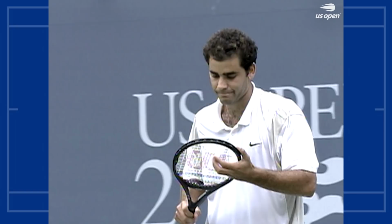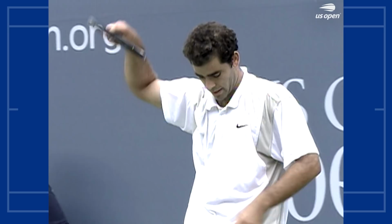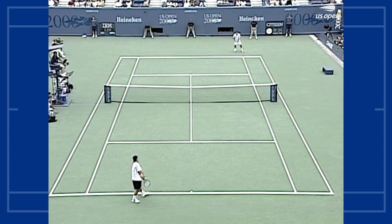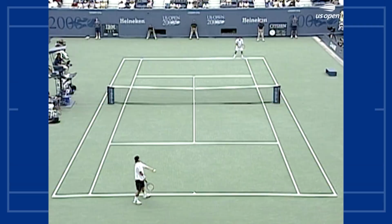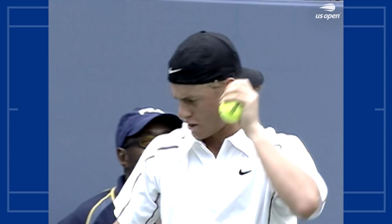And Hewitt fights off one break point. Still 30-40. And there's a little bit of that emotionalism from Lleyton Hewitt. You see his parents looking on. Hear him yell, come on. Back to deuce.